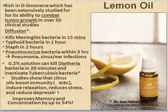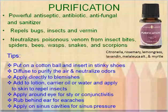So this is one of the ones that I joke with some of my friends, and I tell them that if they use lemon in a diffuser, it actually promotes a desire to clean. So I told them to put the diffuser in the kitchen, put the lemon in there, and then turn it on when their husbands are around so they can get them to start cleaning the kitchen and cleaning the house as well. But lemon is one of those fresh, clean smells. Absolutely love it, but I love to drink it too. I enjoy it in my water every day.